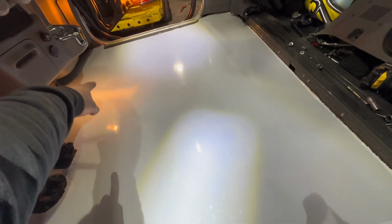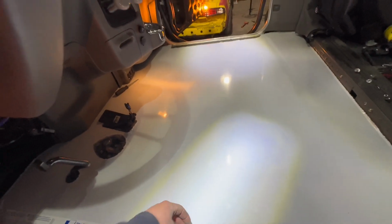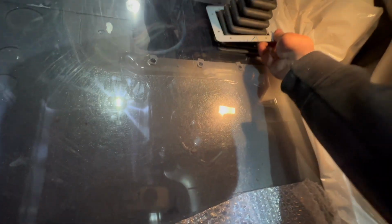Still have to drill or cut out a section for the shifter down here, so that shouldn't be too bad. And yeah, we're making progress. All right, as you can see, we're getting rid of that stock huge plate there. And it's just going to be a deal like this. This is stainless.